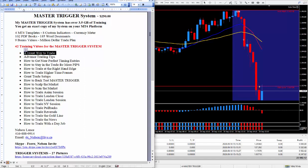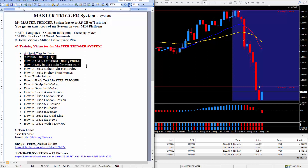Now mind you, if I drop down to the 5 minutes, things would line up for a great way to trade, and I teach that. You would probably get in right around this point. But when I pulled the trigger here on the 15 minutes, it was not a great way to trade, but it was a reversal. Now what makes my master trigger just a little bit better is within these 5 subjects that I teach.